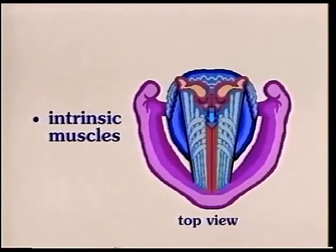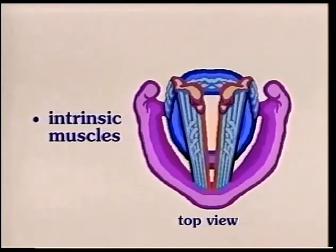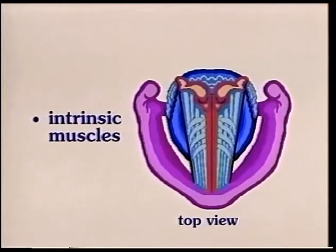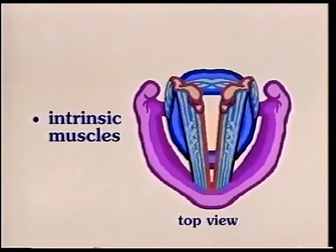Finally, the last pair of muscles are called the posterior cricoarytenoids, which are attached to the cricoid and the arytenoids. When they contract, they open the glottis more widely than for normal breathing, for heavy work, for example.